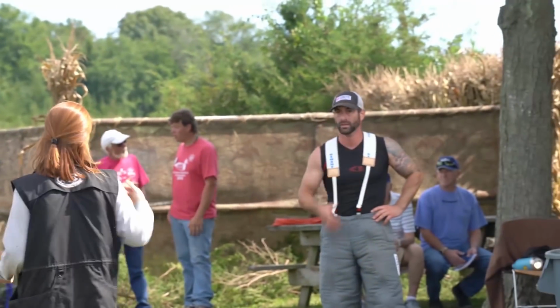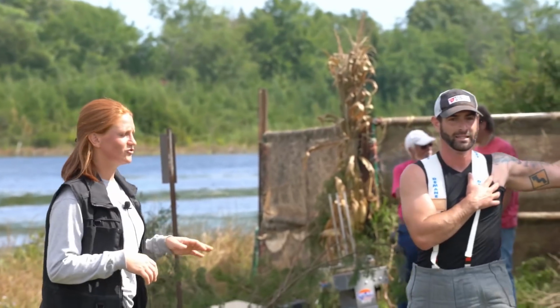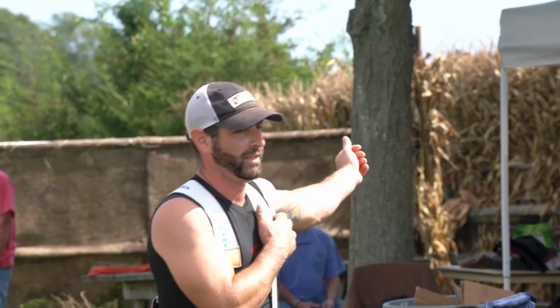So Blake's gonna come out here. He has been decoying a very short time, but he is very, very naturally talented at decoying. He will show you what his arm looks like after getting bit. Yeah, cold and confident. And the second day.